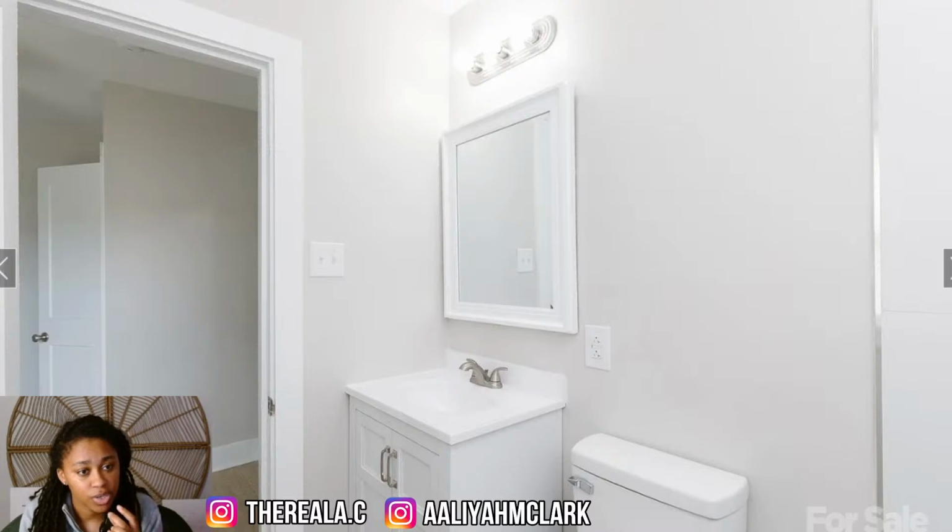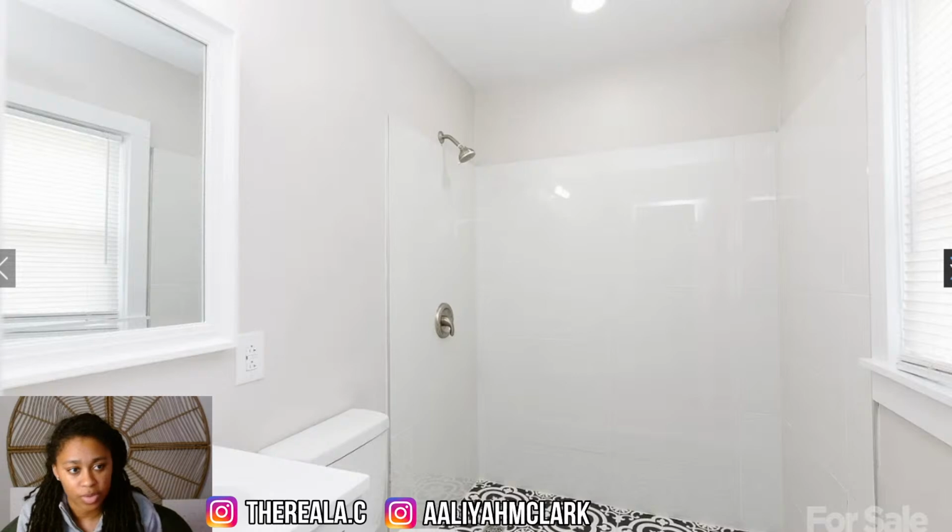The bathroom, you know, small house, gonna have some small bathrooms. I do like this tiling on the floor though. I'm not gonna lie, of the shower. I actually really do like that.